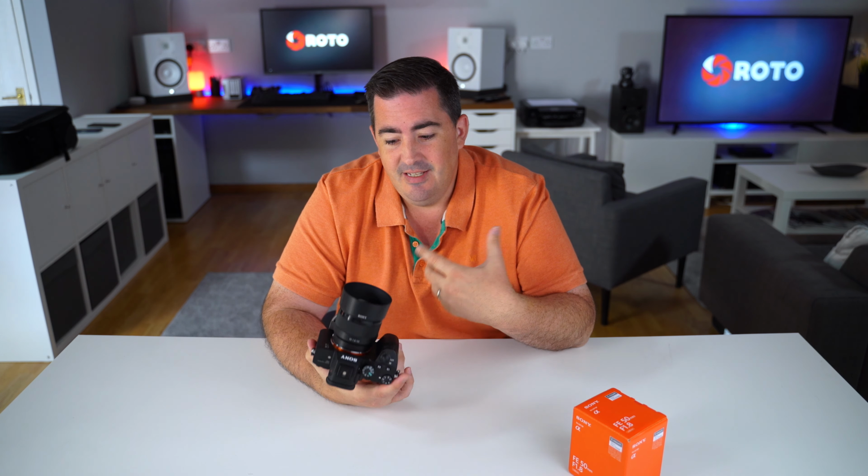£150, £160 even. But if you can pick it up in the Amazon Prime sale for close to £100 or $100, or any other sale, or used, it's probably worth it. That's actually the sort of price where I think this lens should be. If you don't have a prime, it's a great step into the world of primes.